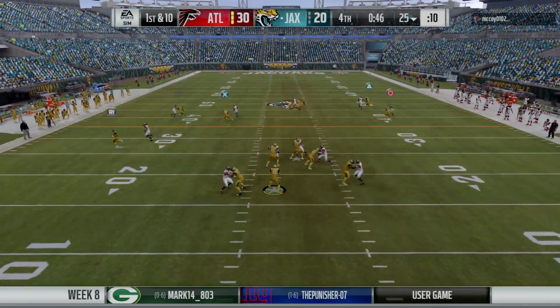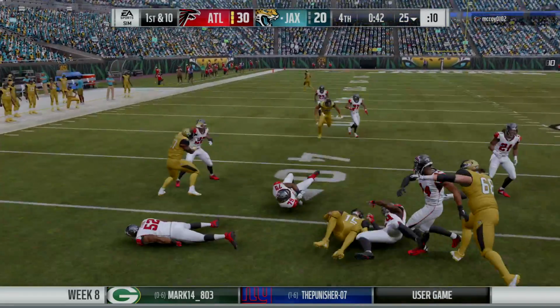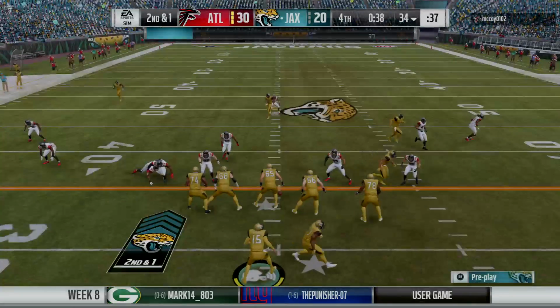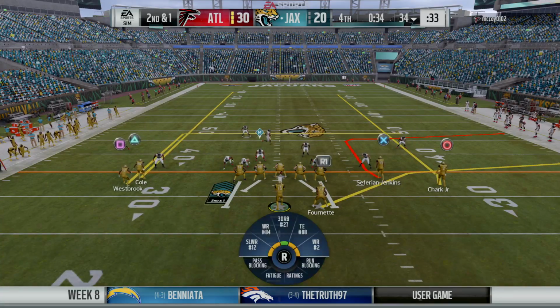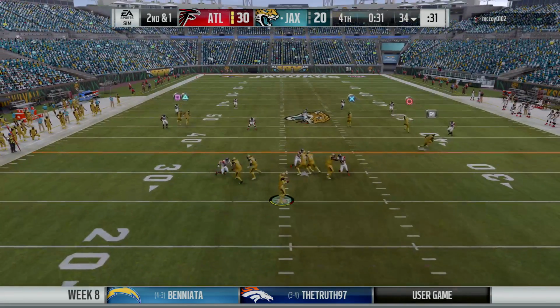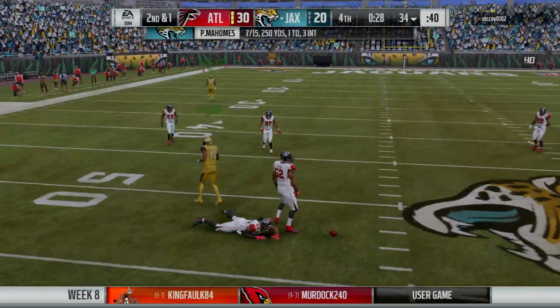Mahomes to throw. Steps away to his left. And he'll get it up near the 35, right at the 34 here. He'll wind up getting 9 after tucking it and running, so it'll leave him with 2nd and a yard. Now, that was not a bad scramble there on first down. He didn't force it, nor did he throw it away. He was able to take off, and now he made it a very manageable 2nd and short.